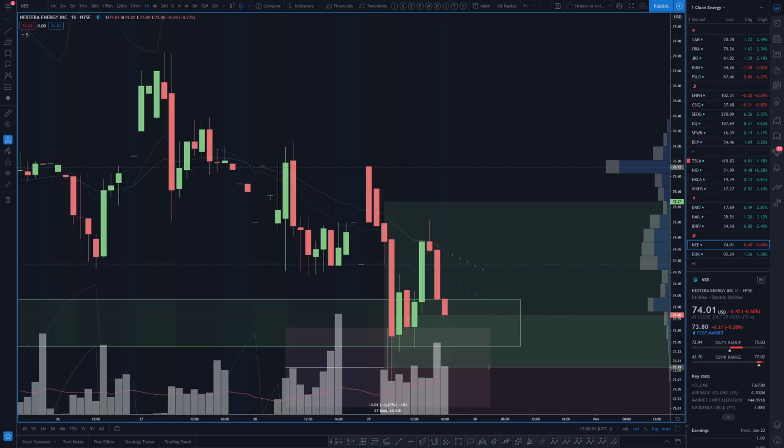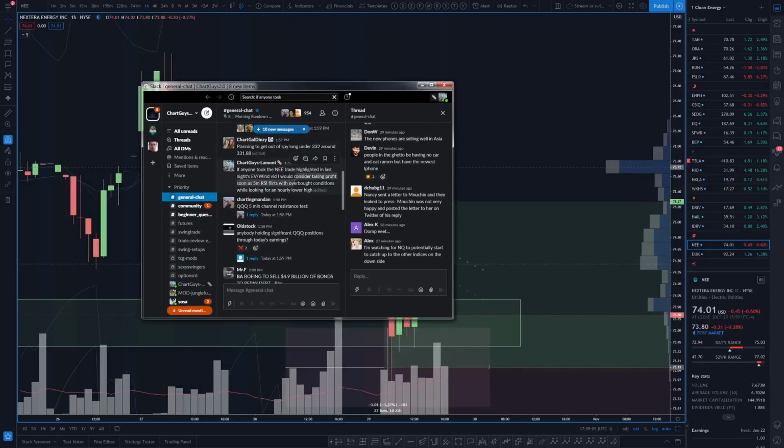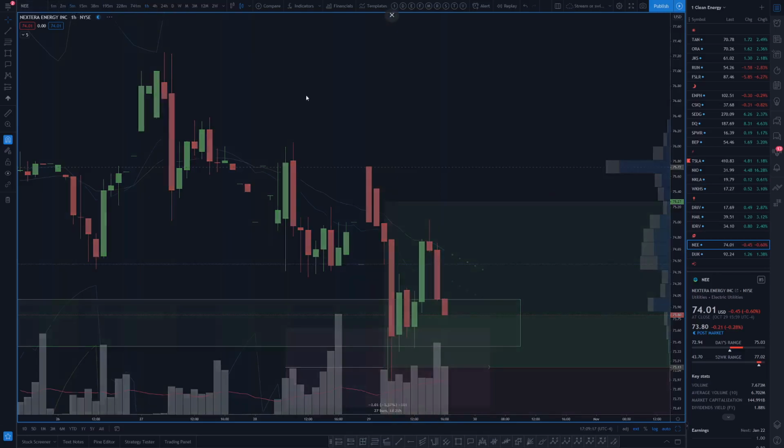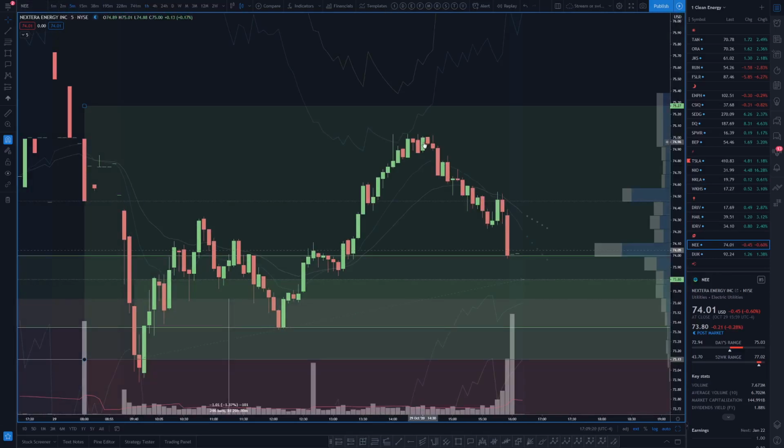What time was that? In the room I was staying in, our private Slack, I said at 1:57, if anyone took the NEE trade highlighted in last night's win video, I would consider taking profit. So like 1:57 here. That's $2. That's not bad. Anyway, so this was a good trade.